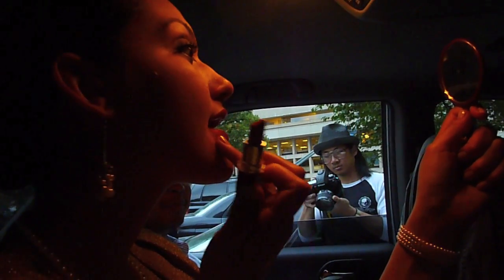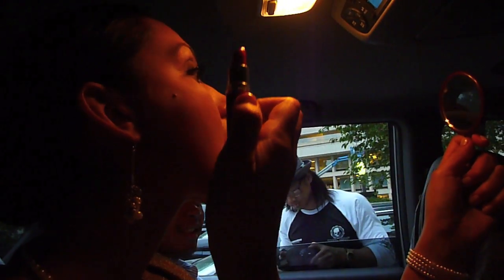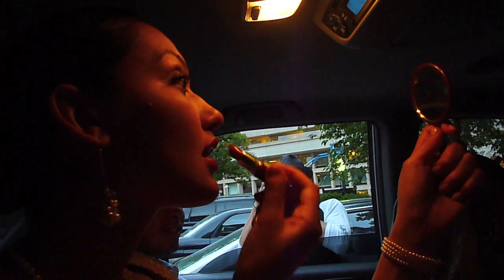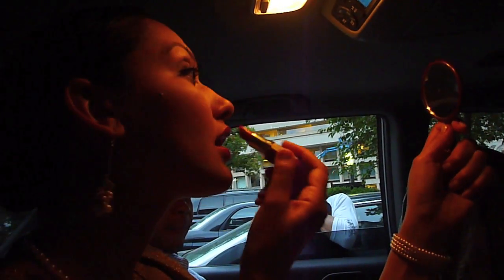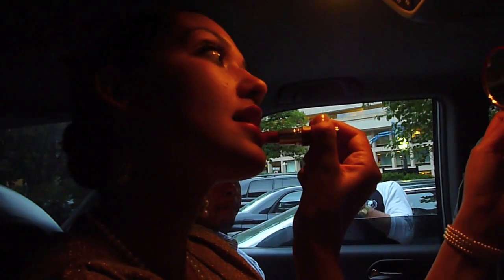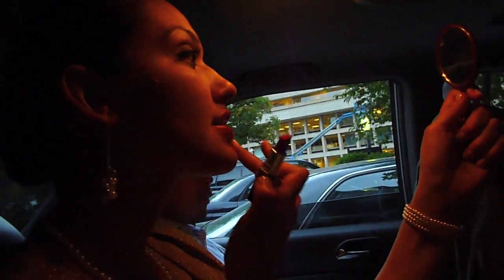As I was putting on this red lipstick, Darion just saw the perfect opportunity with the light inside the car that was shining down. They thought it would make for a very dramatic shot. So here I am just acting and reapplying the makeup so that they can snap as many shots as possible. Pretty cool, huh? And I really had this thick coat of red lipstick on my lips, yes.